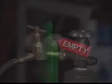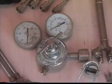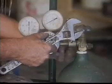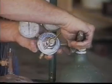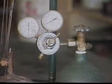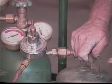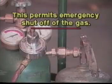Let's take a look at the valve and regulator settings. The regulator is a delicate piece of equipment and must be handled carefully at all times. Pipe wrenches or pliers must not be used for attaching regulators to cylinders. Use an end wrench of proper size. Leave the valve wrench on the acetylene cylinder whenever the valves are open. This permits emergency shutoff of the gas.